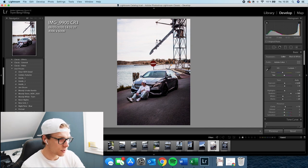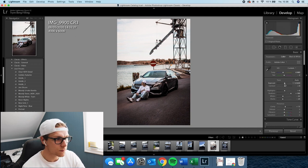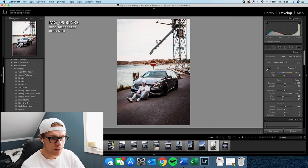Maybe put this to zero first. Oh no, it's way too purple. Maybe like there. Maybe make it a bit warmer. Let's say 6000 first. A bit brighter. Maybe contrast to, let's say, 10.